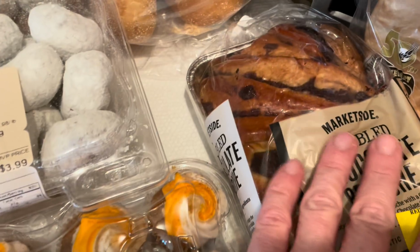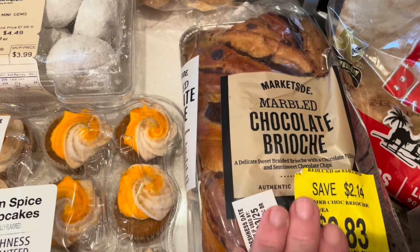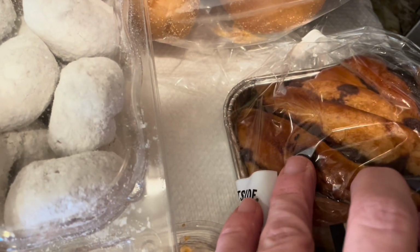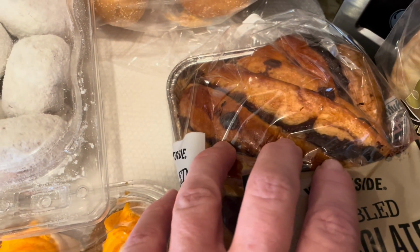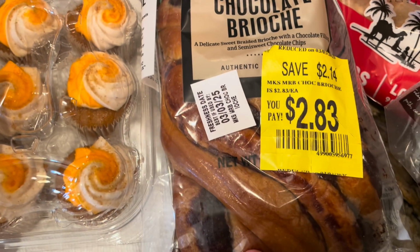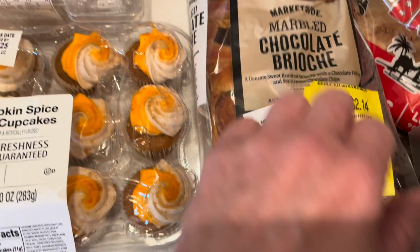We got some chocolate brioche. Oh, look at those. Look at that chocolate chip in there. That swirly bread, ooh, that'll be good heated with some butter on it. I'm going to send that to my dad. He loves his breads. Okay, so we went through the bagels.